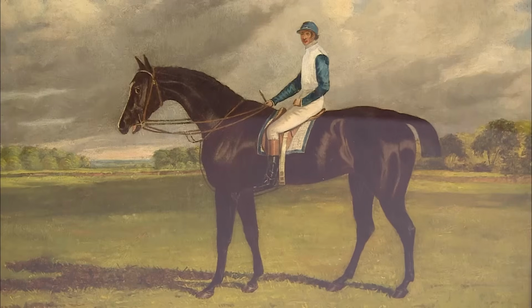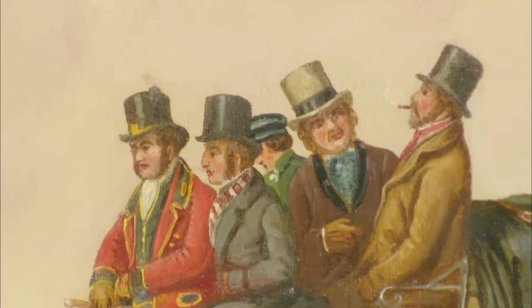Blimey. Now, for people that want to come along to the Doncaster Museum, how many days of the week are you open? We're open Monday to Saturday, 10 till 5. Admission is free. So if you fancy trotting along to the Doncaster Art Gallery and Museum, it's open 6 days a week. Yes. And best of all, the admission is free. You too could be a winner.